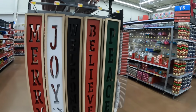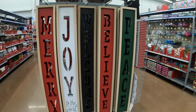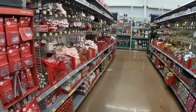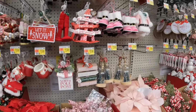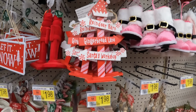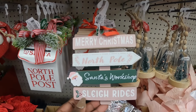These signs are $22, so it's Mary, joy to the world, welcome, believe, and peace. Now, most of these ornaments we did see, but a lot of them weren't here. They added some pretty ones. This is so reminding me of the Michael's decor. I keep telling y'all that we were in Michael's, but they didn't have everything, so I didn't show y'all. But we're gonna go back. And all of these are $1.98.